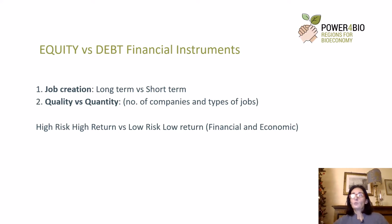So, if you wish to develop equity financial instruments, you should be aware that it is a type of money that should be invested in a few selected companies to support long-term projects, high risk, but potentially high return. On the other hand, debt financial instruments are tools capable of supporting existing companies, more traditional, more mature, that need to receive money to finance working capital and running costs.